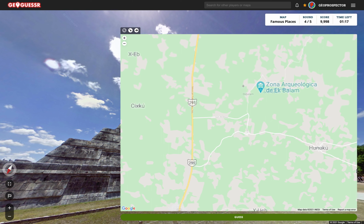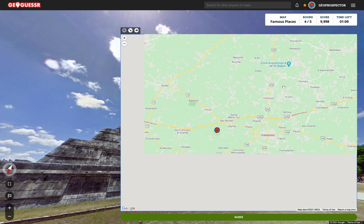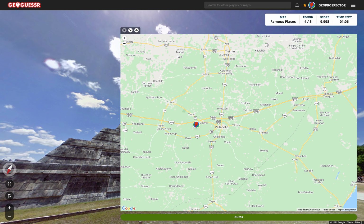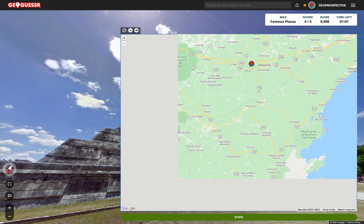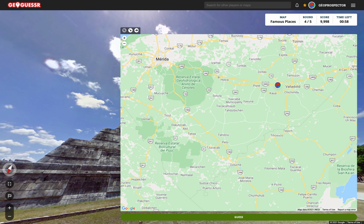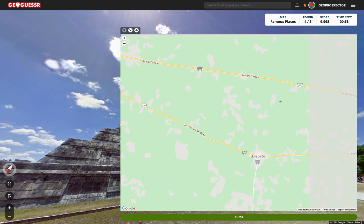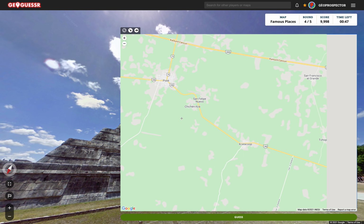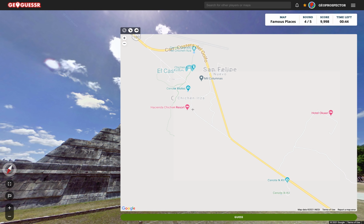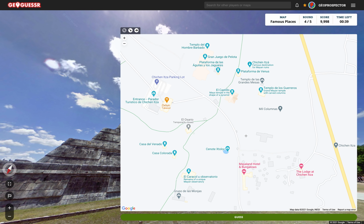There's some more monuments up here. Is this? No. Well, this is very strange. I can't find it. So, Chichen Itza, there. We must have seen that before. Right, here we go. There we go. Now we're cooking. Right, okay, very good.